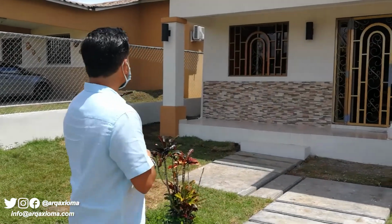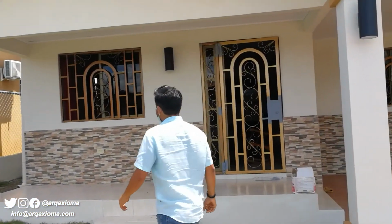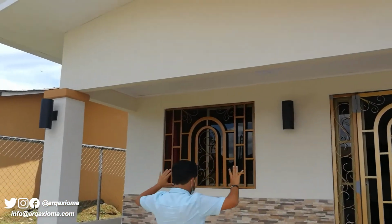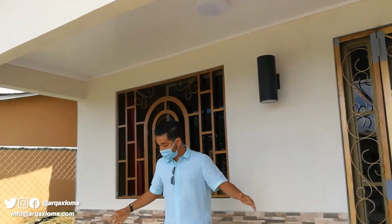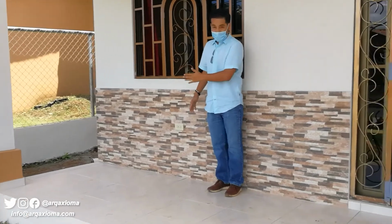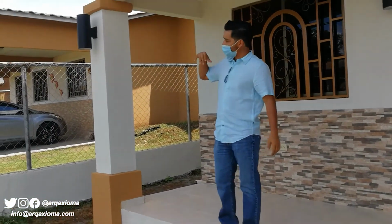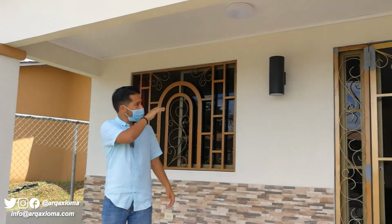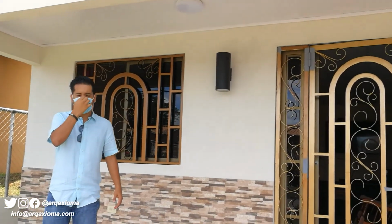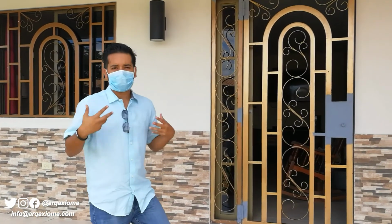So besides that, this front porch. We increased the size of the front porch because it only used to be like half of the space that it was. And by putting these new lamps in the columns and in the house, we've changed a little the feeling and the vibe that the house gave.